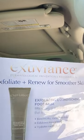So she gave me all the stuff as if I was a brand new card person. And I got all these free gifts. So that's kind of cool. So this one is Exuviance. Let me see what this is. Okay, so it's Exuviance. You see that? Exuviance. Exfoliate and renew for smoother skin. Exfoliating and conditioning foot balm.